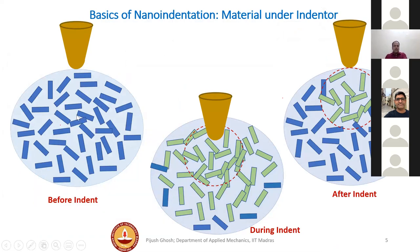Okay, let me come to the very fundamentals of this indentation. So the first figure shows the before indent, the second one is during indent, and then after indent. And all I have done is zoomed into some area that we already indented in the previous slide. Now, color change, just for your information, indicates the change or the motion of the particles. So it can be translation, rotation, spinning, whatever way you can imagine. So that's the color change.